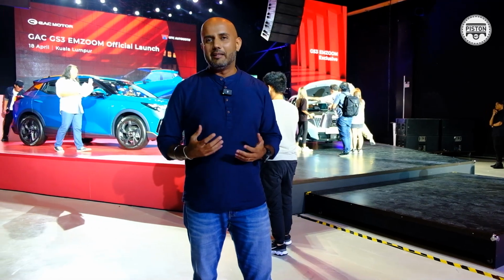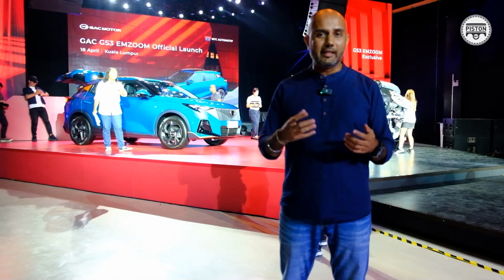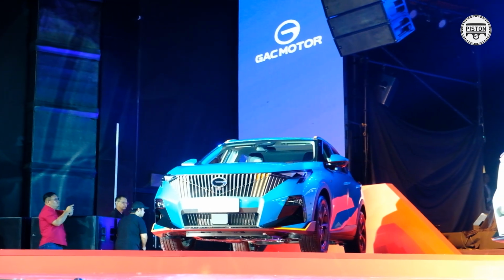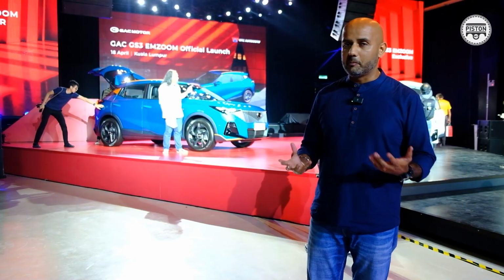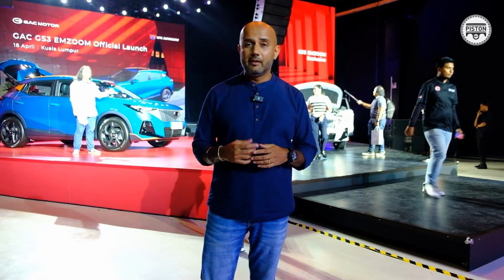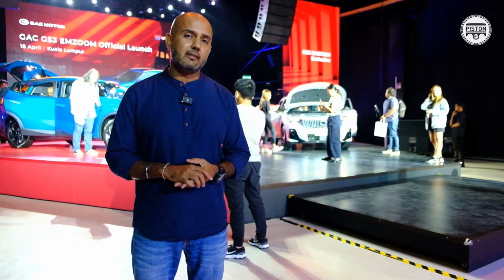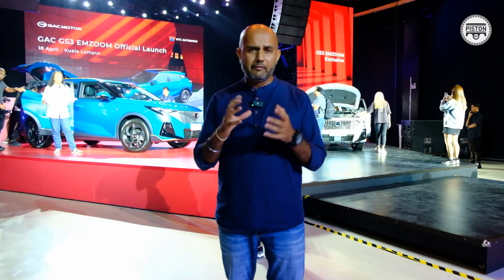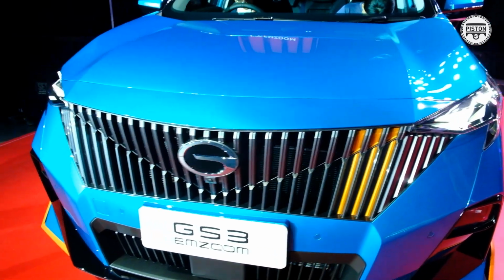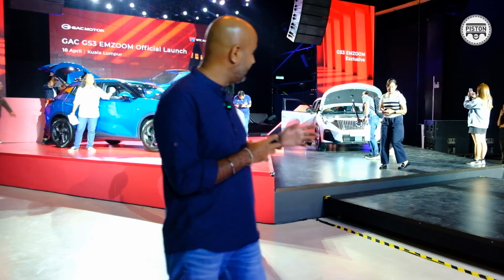So as you can see behind me, the gorgeous GS3 Emzoom. Now, this is a very radical design if you ask me. On my right is the GS3 Emzoom. Now this is the sportier version, and I really like the fact that it has its exhausts placed in the middle. It's very hot hatch like. What is it, a proper hot hatch? I'll get to that shortly. The one on my left, well, that's the Exclusive model that is slightly cheaper, just 10,000 ringgit cheaper, but almost everything about these cars are identical except for the body kit and some yellowish design around the very cool front grille. Really nice. I've never seen an edged out front grille like the one that I'm about to show you over here. As you can see, there are a bunch of people. It's a very busy atmosphere over here during the launch of the GS3 Emzoom.